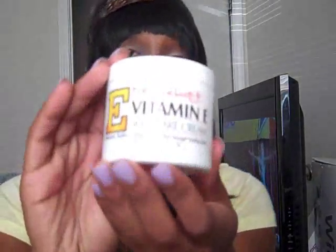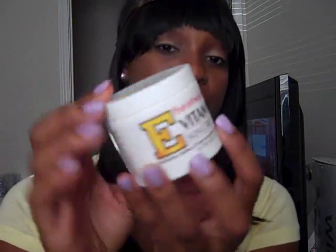I would apply this vitamin E cream, and it's moisturizing and it soothes. So it soothes my itchiness and redness from the stretch marks.